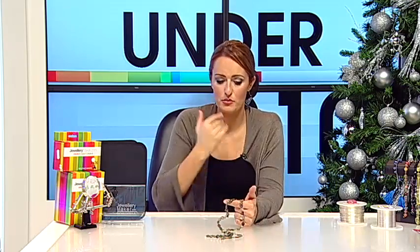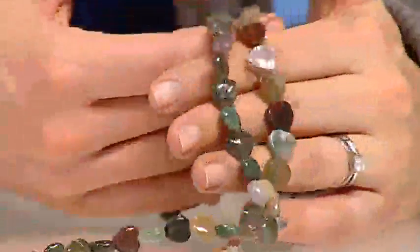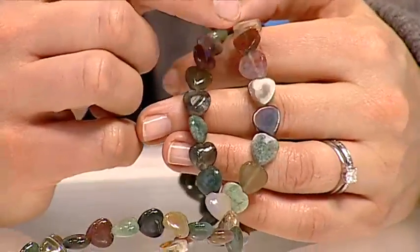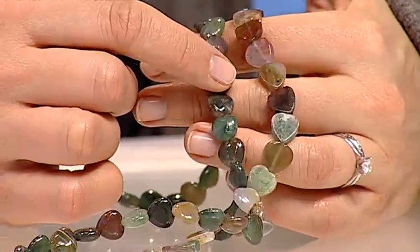So if you've got a little, excuse me, I've got the hiccups. A little signature move. Not exactly a move, Ollie. Aren't they gorgeous? So you've got the flat hearts and then you've got the puffy hearts as well. The flat hearts are 11 by 10, and the puffy hearts are 10.